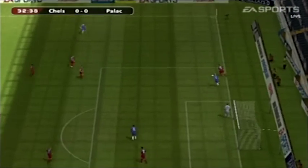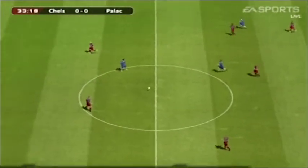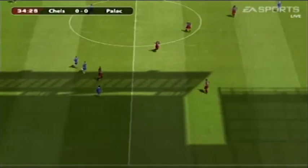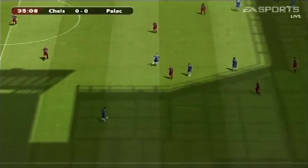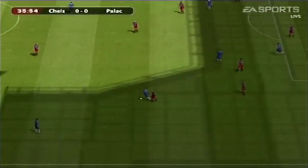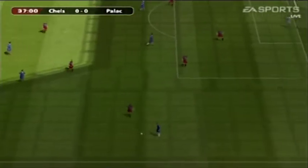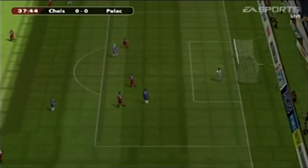There's the cross again. It's Joe Cole. And the pass finds him totally unmarked. Cole. There are plenty of defenders there, but what can they do about it? Here's Makaleli. That was well worked. Oh, now they have made an opening, surely. Good header, but not good enough to beat this goalkeeper.